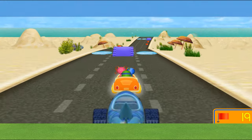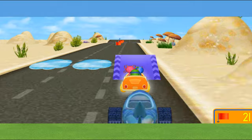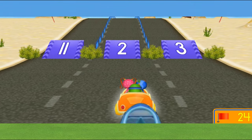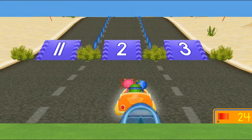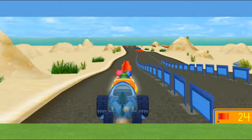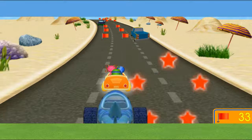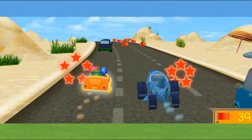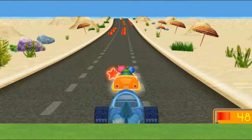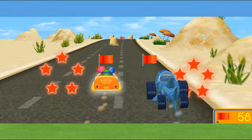Look, a ramp! Yahoo-hoo-hoo! Woohoo! We need an extra speed boost. Drive over the ramp with the largest number. 11! Watch out for the other cars! Umirrific! We passed a racer! Umirrific! More flags! Look out for the sandcastle!